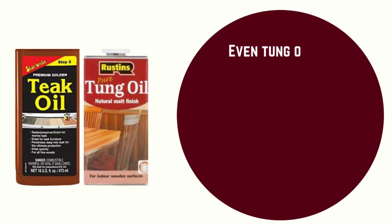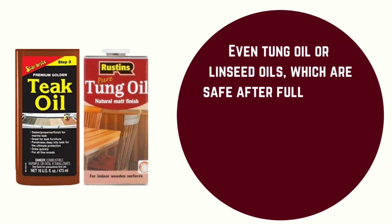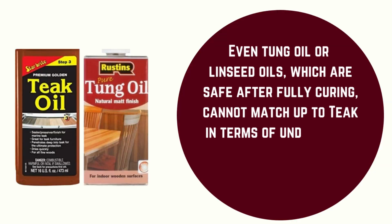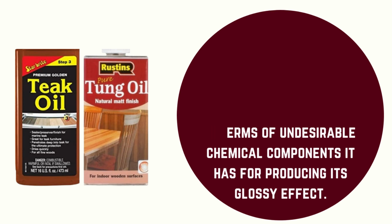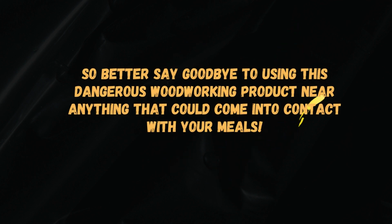Even tung oil or linseed oils, which are safe after fully curing, cannot match up to teak oil in terms of undesirable chemical components it has for producing its glossy effect. So better say goodbye to using this dangerous woodworking product near anything that could come into contact with your meals.